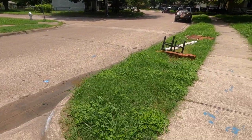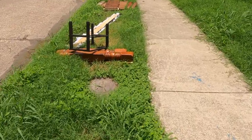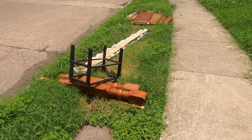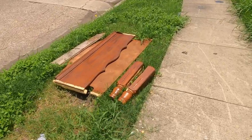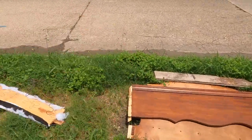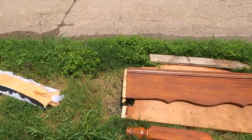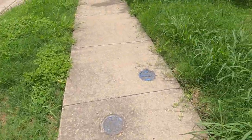So let's just take a look at what we're dealing with real quick. Now, I think they got either a warning or a citation by the city. So we may have to move these, put that out here, out there, so we can mow this. So it's definitely gonna need an edge.